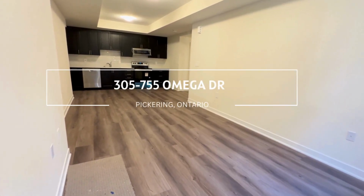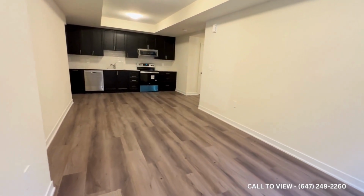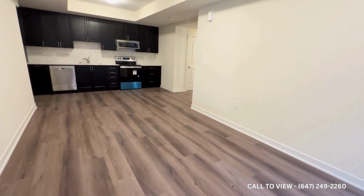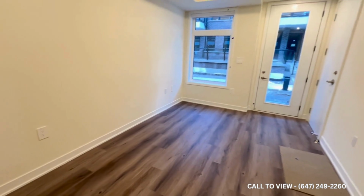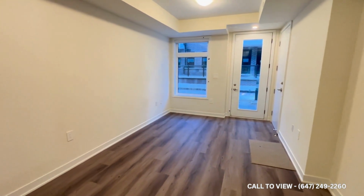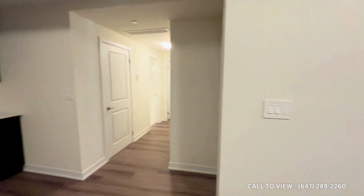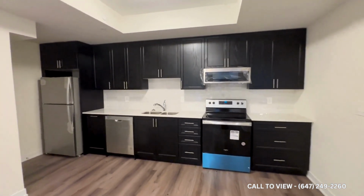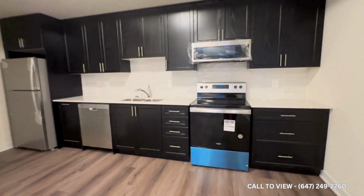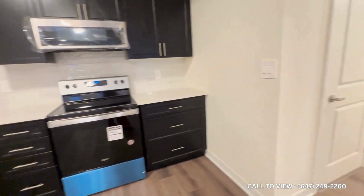Welcome to 755 Omega. This beautiful, brand new, two-bed, two-bath townhouse is located right in the heart of Pickering. When you come in, you have this beautiful, big, open concept living dining area with huge windows, tons of natural light. Opens up to our kitchen, tons of cupboard space, stainless steel appliances, quartz counters, absolutely beautiful.